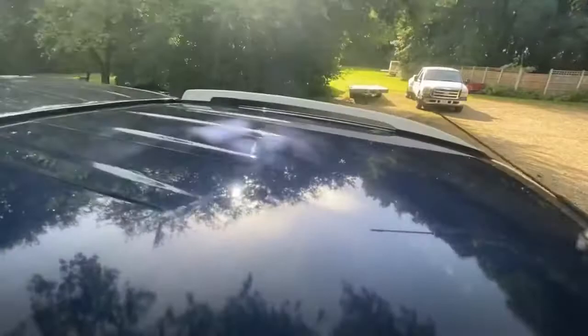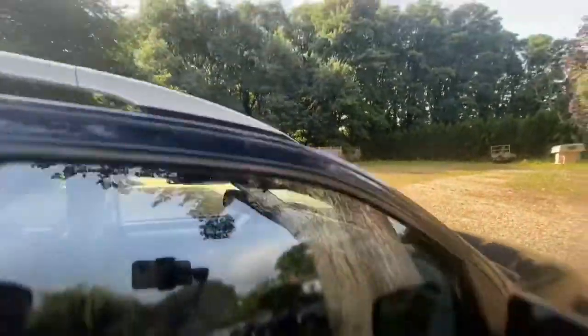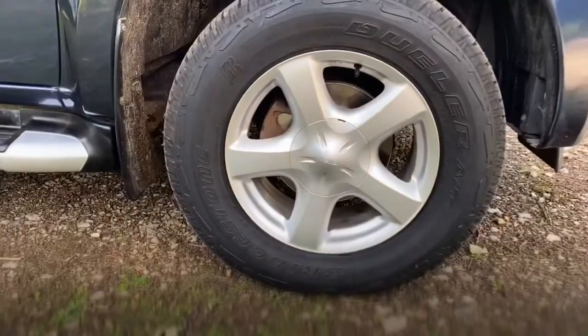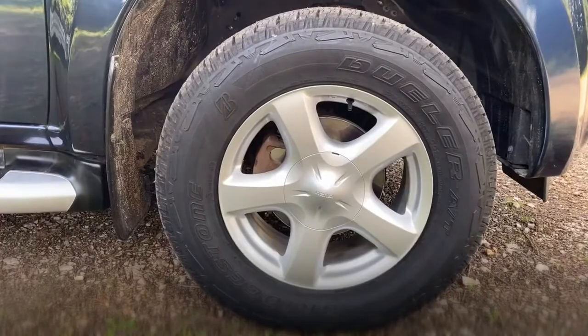Look at the roof this side. Nice and clean, no damage. Right, onto the driver's side wing. Great condition, no damage or dents, no marks or scratches. Front driver's side wheel and tyre. Wheel's in great condition and it's a matching Bridgestone tyre. And again, loads of tread. So it's a matching set all round of tyres.